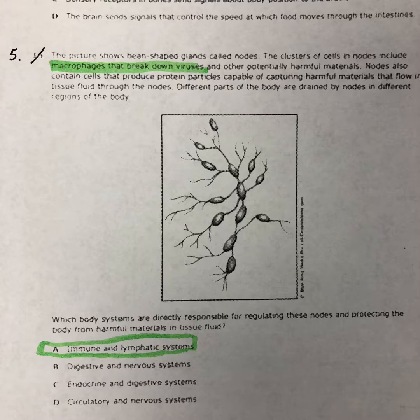So this whole passage talked about getting rid of something, defending the body, releasing stuff to defend the body. So quite naturally, your answer would have been A instead of B, C, and D, okay? The circulatory system doesn't defend the body. The endocrine system just releases hormones. The digestive system breaks down stuff. The nervous system is how you feel stuff, it touches, it sends signals, okay? Again, this was a reading intensive problem, and so I need y'all to get focused on reading the problem through. You can't look at this problem like, I'm just gonna guess.